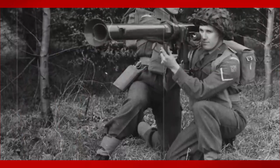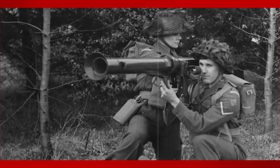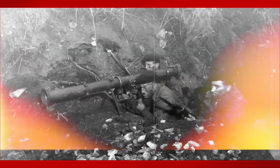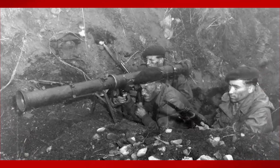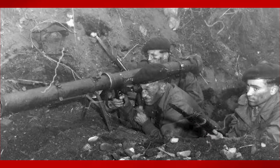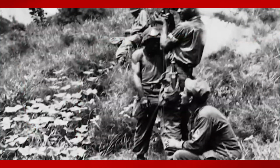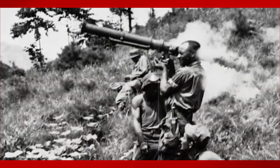In the bloody street fighting at Ortona, Canadian troops pioneered new tactics. Instead of charging down roads covered by snipers and machine guns, they used bazookas to blast holes through the thick stone walls of buildings. Squads moved from house to house by blowing openings and bypassing streets entirely. It was dangerous, exhausting work, but it saved lives and turned the bazooka into an indispensable urban weapon.